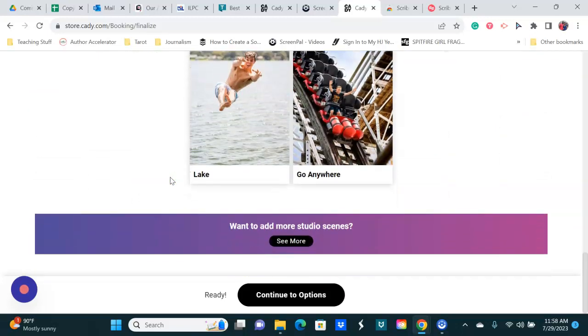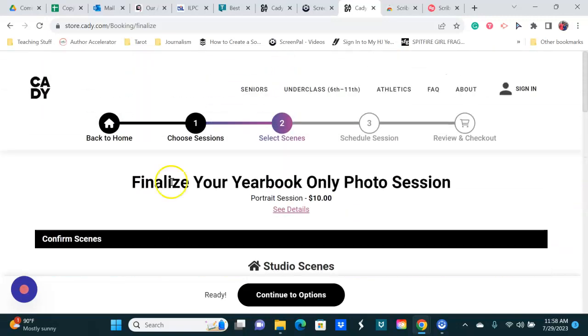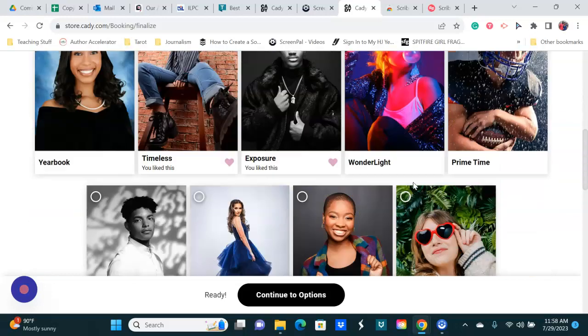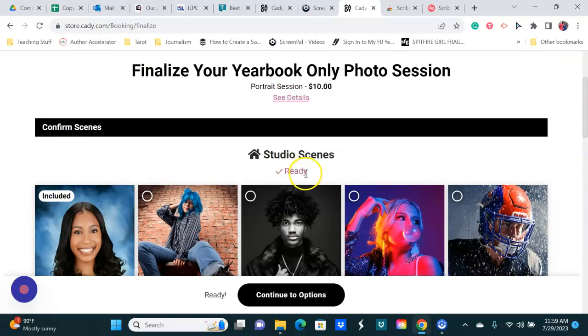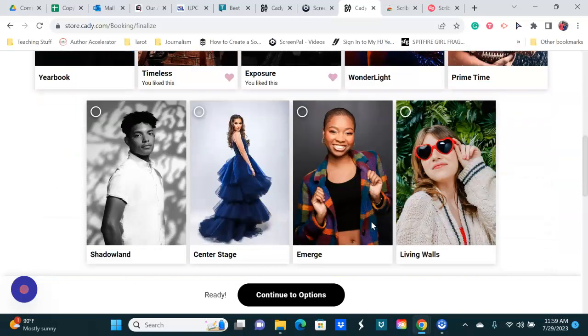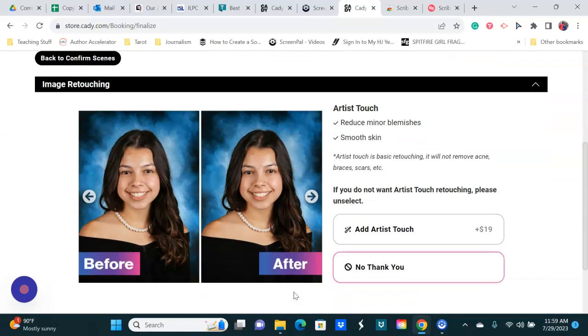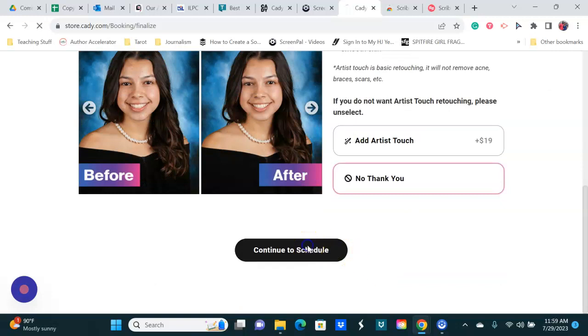Sometimes you do. So if I chose a really extensive option, then I would choose what studio scenes I wanted. It'll tell you at the top what you need to click. So once you've selected the ones you need to select, you click continue to options. It's going to ask you if you want it to be retouched or not. That's up to you. I'm going to say no, thank you. And then click continue to schedule.